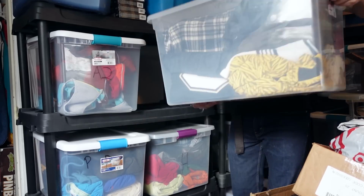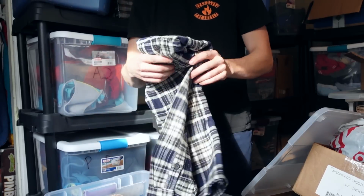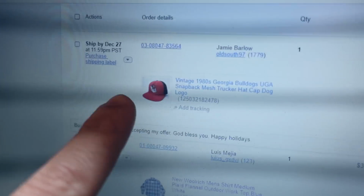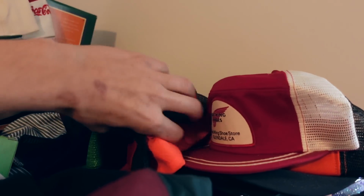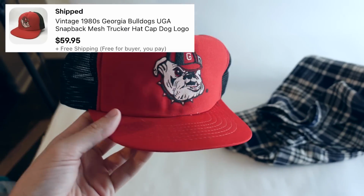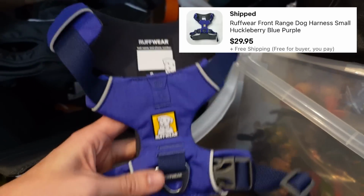So over here in bin G, we've got a shirt that I need to pull. And it's actually right here on top. This is a Woolrich flannel shirt, and this sold for 37 bucks. Next up, it looks like we got a Georgia Bulldogs hat going out, and that should be right up here somewhere. Right there, Georgia Bulldogs vintage snapback hat. That sold for 60 bucks. And actually right below us here, we got this Roughwear dog harness that sold for 30.